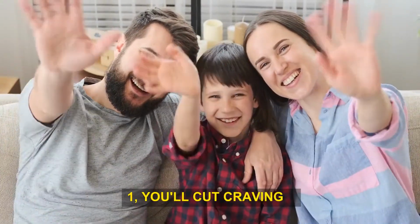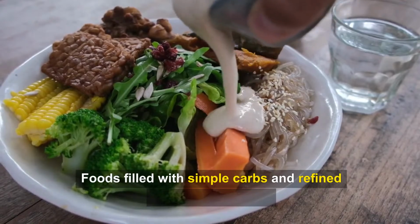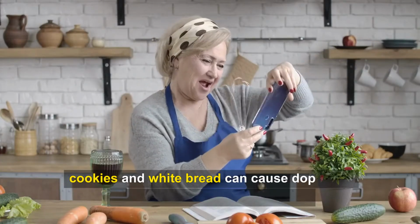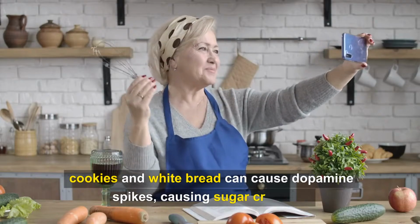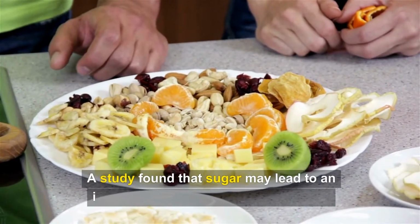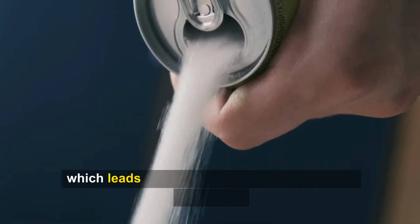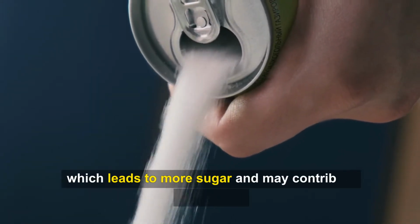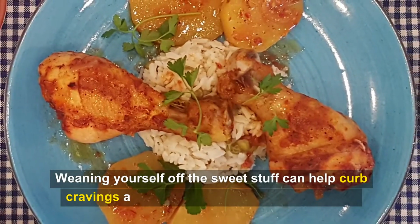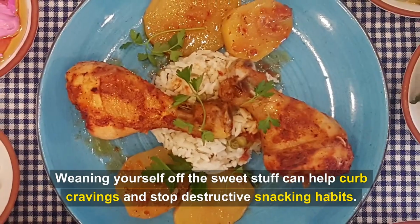1. You'll cut cravings. Foods filled with simple carbs and refined sugars like donuts, cookies, and white bread can cause dopamine spikes, causing sugar cravings. A study found that sugar may lead to an increased affinity for opioid receptors, which leads to more sugar and may contribute to obesity. Weaning yourself off the sweet stuff can help curb cravings and stop destructive snacking habits.